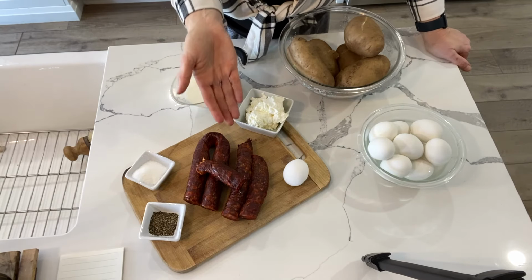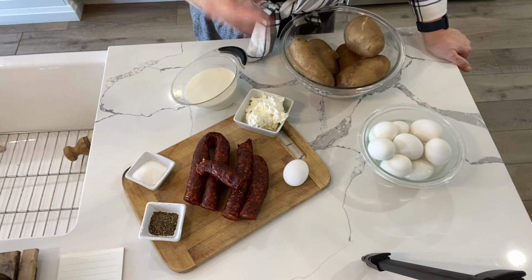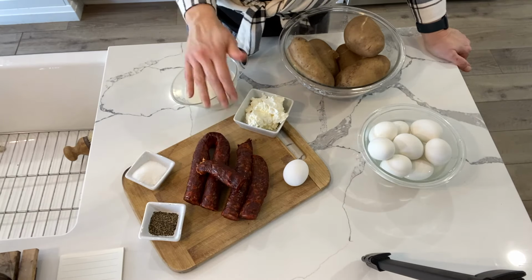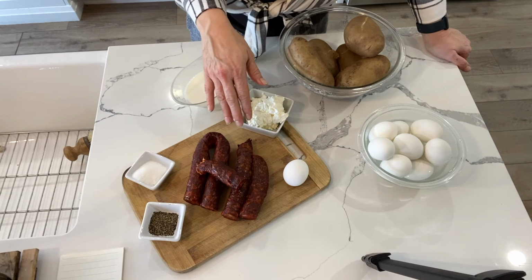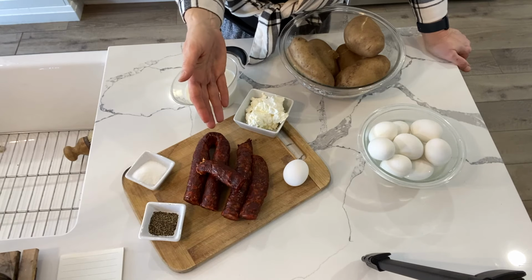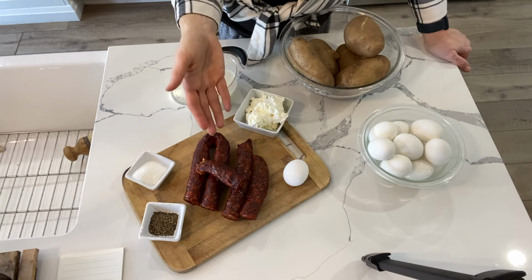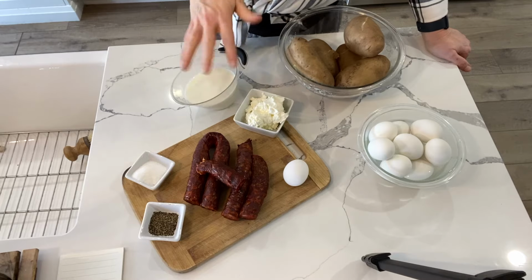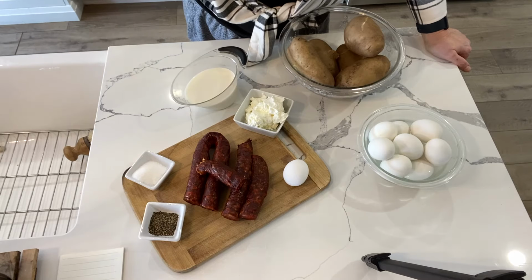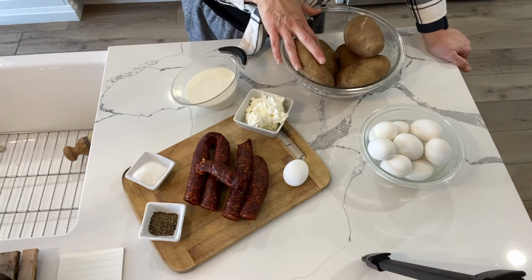And then you need about 400 grams of sausage. This can be any type of cooked sausage. I am using our homemade smoked sausage, cured sausage. We call this kulen, but you could even use ham if you would like to, cooked ham, or you could use prosciutto if you would like. It's up to you, but we love it with this sausage. And then you need some salt and pepper to taste, and then some oil. So first things first, I'm going to peel my eggs, obviously, and peel my potatoes.